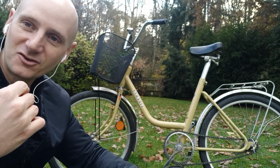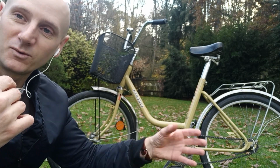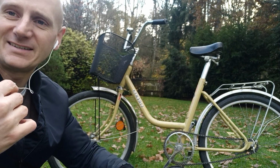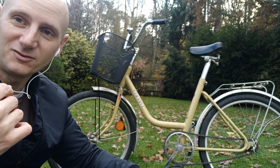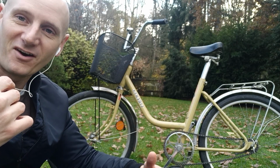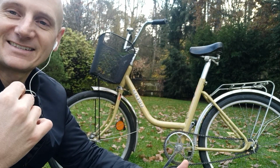So in state socialism, when you bought a bike, apparently it was supposed to last a lifetime. It wasn't the same as today, where you'd have it for 5, 10, 15 years, then you'd sadly throw it away or recycle it or sell it or give it away. This was the family bike that was supposed to last for a very long time. And guess what? It has. We're 50 years later exactly, and it's still here.